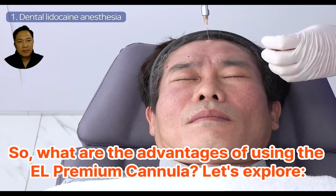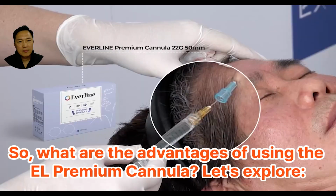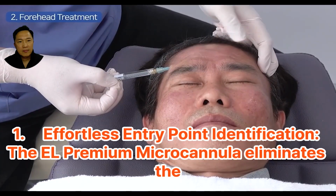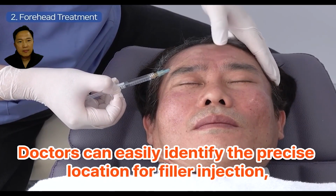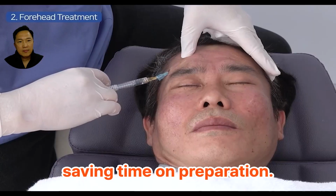So, what are the advantages of using the Premium Cannula? Let's explore. 1. Effortless entry point identification. The Premium Microcannula eliminates the time-consuming process of searching for entry points. Doctors can easily identify the precise location for filler injection, saving time on preparation.